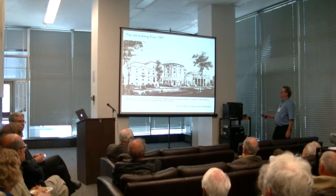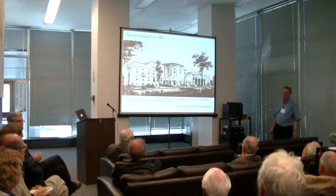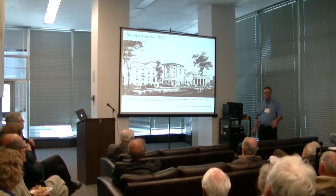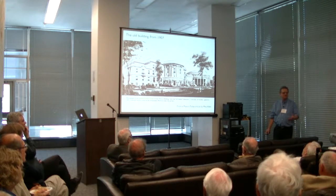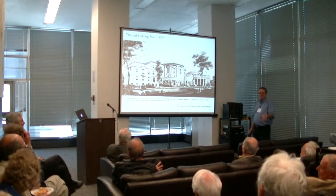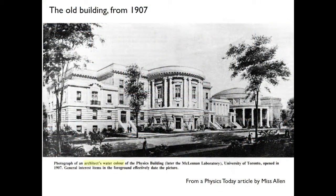And it was our home for exactly 60 years. And one of the things I want to get across to you is it's going to be about 60 years before we get the next building. So maybe the next building should be in our mind, right? I love this picture because it shows the sort of top-hatted ladies and gentlemen and a horse and all this foliage, which just isn't there, right? So it's kind of interesting.